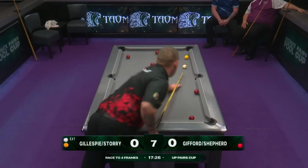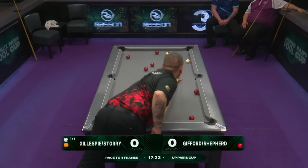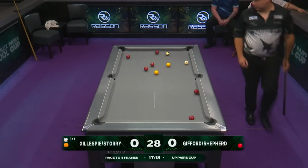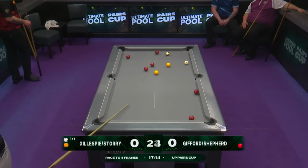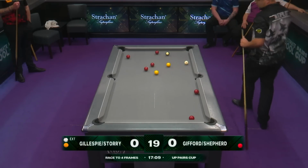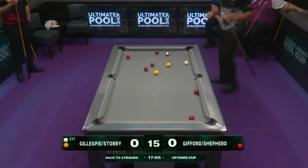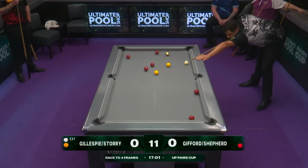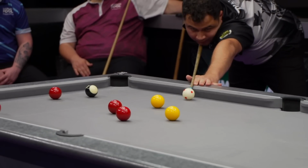See that? A little bit of coaching from Sean Story. Give him a 10-second warning. Having an extra pair of eyes and ears out there on the shot clock, invaluable. Slightly surprised by their choice, actually. I thought they'd go left centre there, leave themselves straight in top right, and the one they've just played, they'd then be able to play that with loads of angle and just slide across the underneath of the 8 ball. Now they're going down the table. There's every chance they leave themselves an awkward angle.